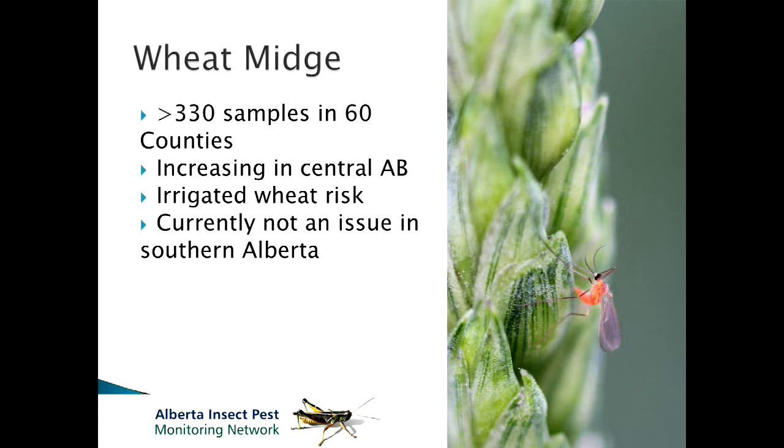Wheat midge, more good news for southern Alberta. The only outbreaks we've had in southern Alberta is Willow Creek a few years ago when they were part of that monsoon country. I remember Willow Creek was pretty much swimming a few years back. They had a wheat midge outbreak. And we've had some issues on irrigated wheat. So if you're growing wheat on irrigation, you need to be paying attention to this one. Our surveys won't always pick up individual fields. So we've had substantial losses in Newell County on irrigated wheat in the past. If you're rotating well, probably not an issue. But just be warned that if you're growing a lot of wheat on your irrigation, you need to pay attention to this. And it may not be reflected in the forecasts.